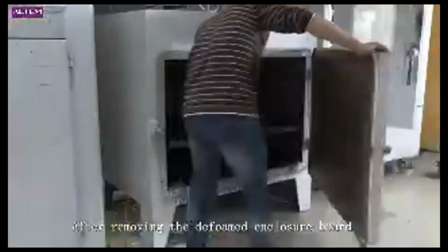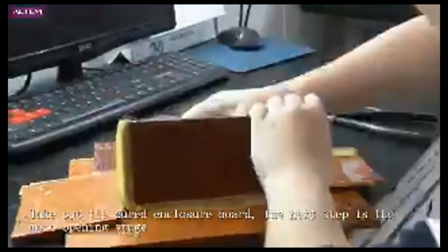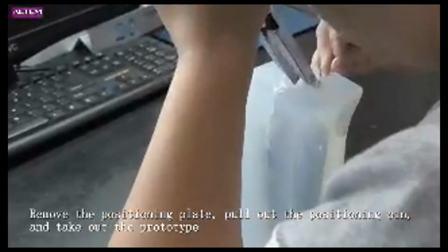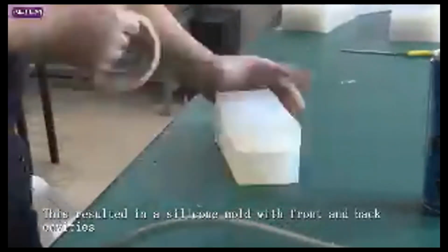Then after the vacuum process, we put it in the oven so that it cures the silicon material, which converts into the solid, stronger material. And now the next step is to make the parting line. So we open the silicon mold by making the parting line, and we can take out the pattern. And after taking the pattern, it leaves the cavity inside the mold, and now comes your vacuum casting process.